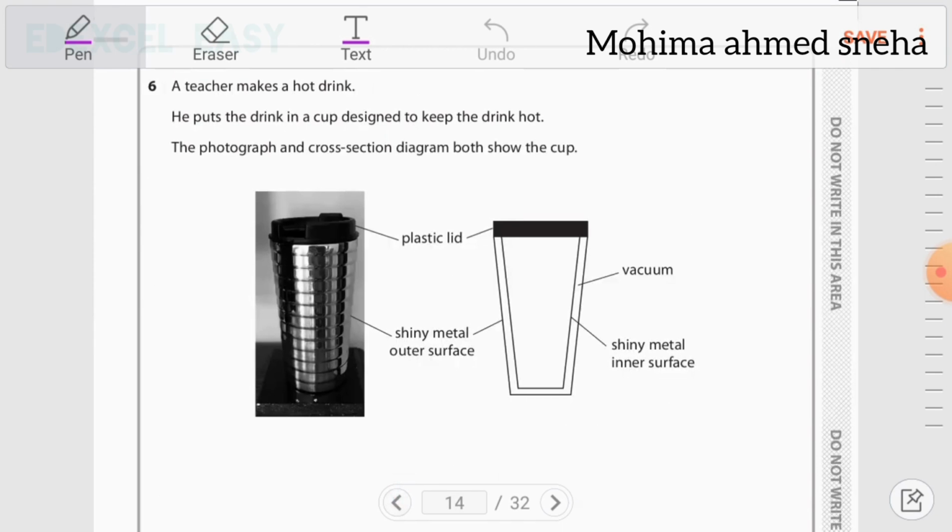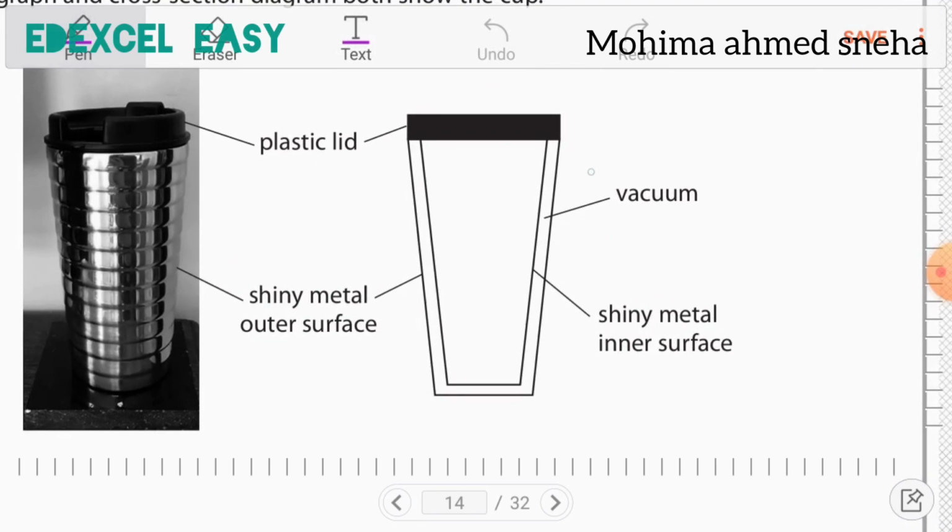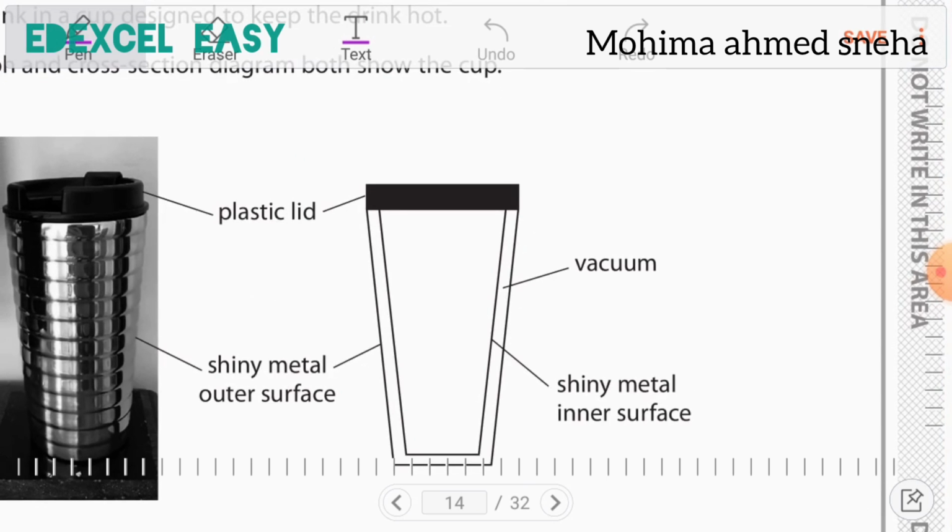Okay, so first let us examine the cross-sectional diagram for the cup. We can see that it has a plastic lid. We know that plastic is a good insulator. Insulator means it will prevent heat loss by conduction. So plastic, one point, is a good insulator. It prevents heat loss by conduction. So less conduction.